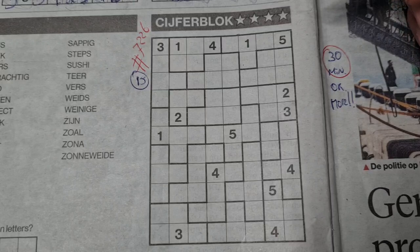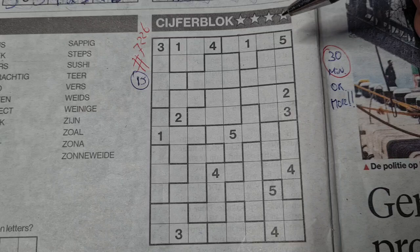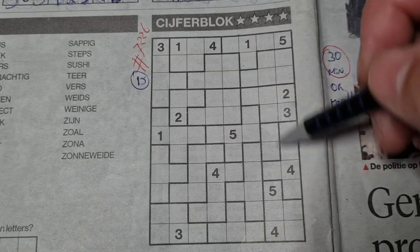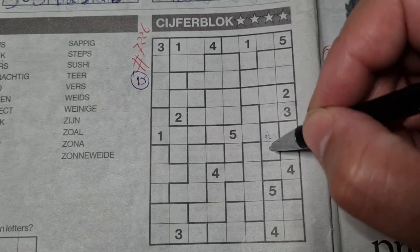So let's get started. First question to you is, can we see here the single box? Because the single box is always a 1. Cannot see any single boxes here. Next question, do we have here dual boxes? I see here only one dual box. Contains the 1 and the 2. Well, I cannot fill this yet. Let me mark those 2 boxes.